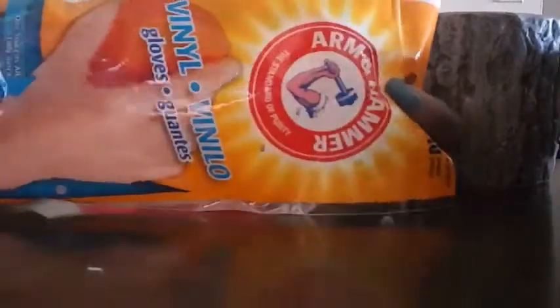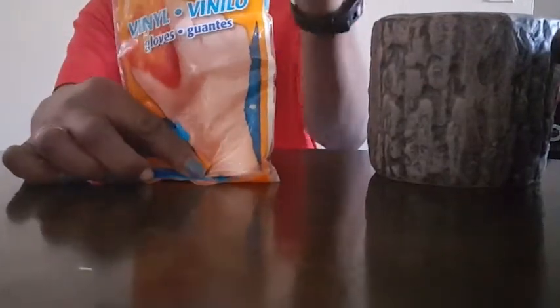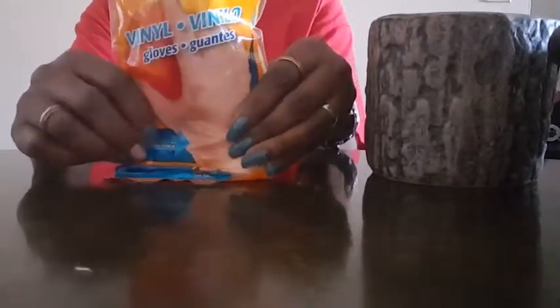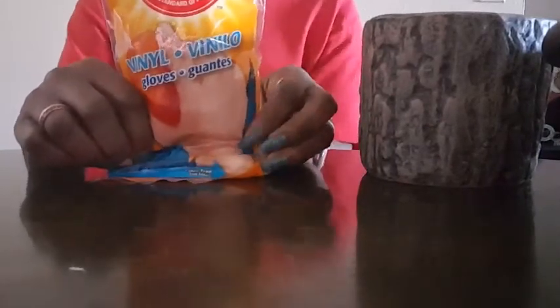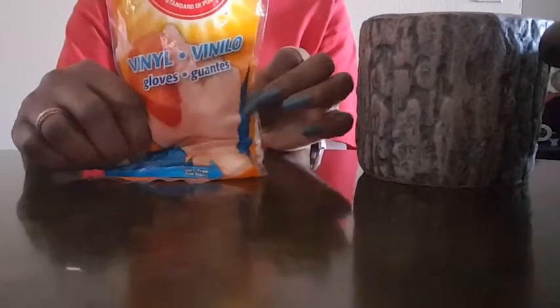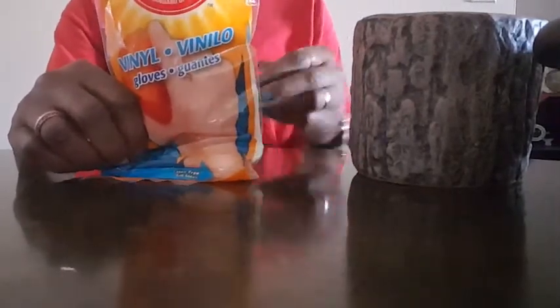Then I got some more of these vinyl latex free gloves, and these right here are my normal purchase every week because I use these when I handle raw meats. There's no powder residue on it either, so they work out pretty good, and they're latex free, and there are 10 in the pack.